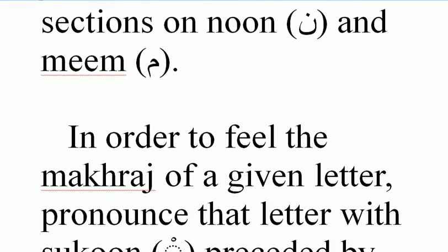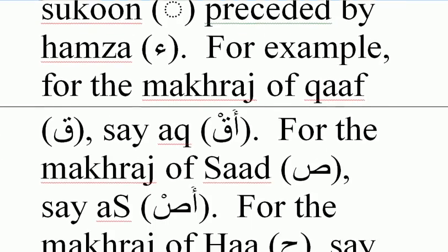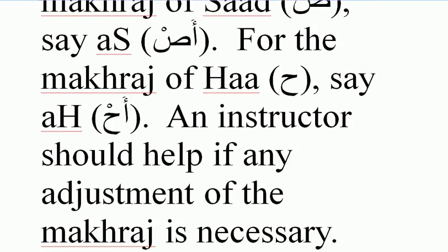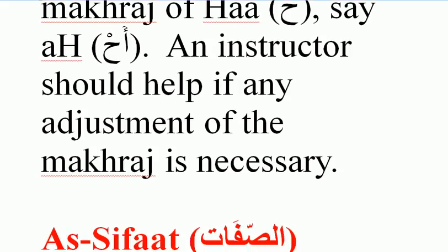In order to feel the makhraj of a given letter, pronounce that letter with sukoon preceded by hamza. For example, for the makhraj of qaf, say أق. For the makhraj of sad, say أص. For the makhraj of ha, say أح. An instructor should help if any adjustment of the makhraj is necessary.